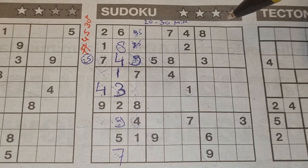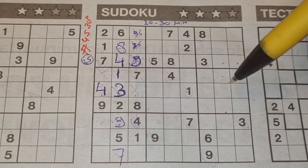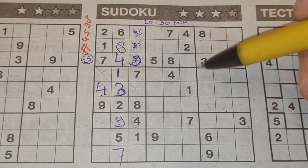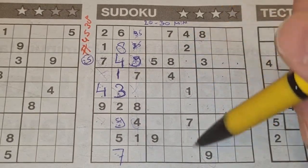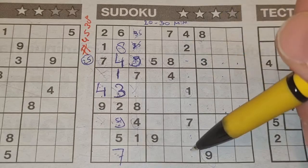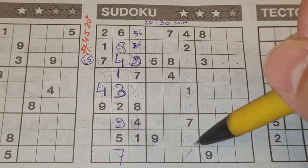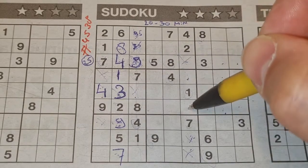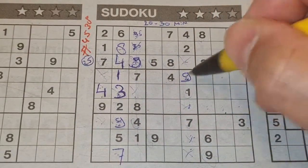Alright. Then, let me see. 1, 2, 3, 4, 5 missing numbers in this column. One of the missing numbers in this column is the number 9. Well, we see here 9 in this big square, so no 9 in these two boxes. We see there 9 in this row, so no 9 in that box. So the 9 could be here, could be there in this column. We see there another 9, so no 9 there. The only place left for the 9 should be here.